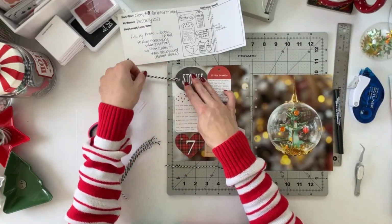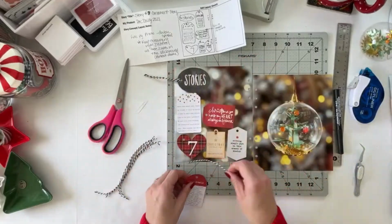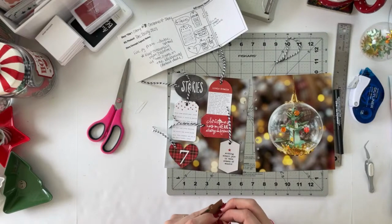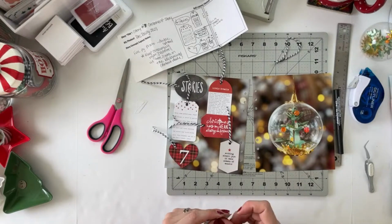For now, I'm leaving it nice and long until I get everything adhered down onto the page, and then I'll trim it off and make those a little bit smaller so they're not interfering as much.